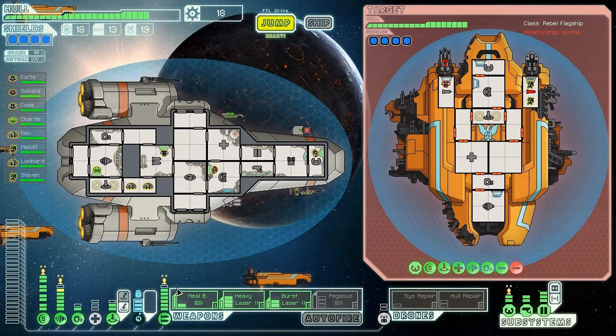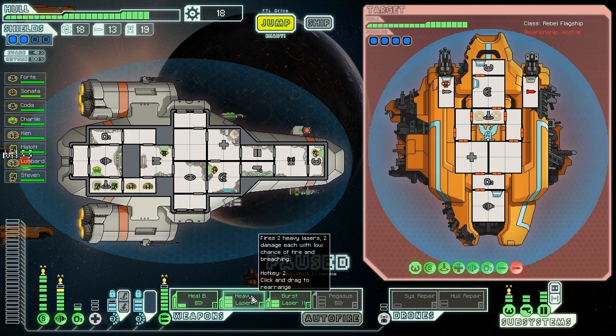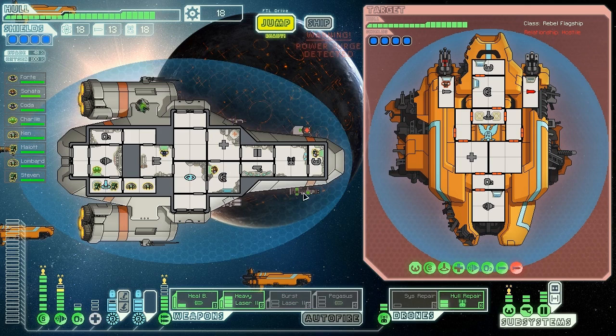Okay, power up the teleporter, jump them back on board our ship. Good. Now, once that... oh, I should have put that up to full speed so we can get it really quickly recharged, but we did not, so we'll have to wait. We're going to turn off our burst laser for now so we get another hull repair drone just for lols. Go get that to heal us while we're in the middle of fighting them.